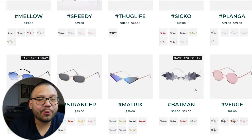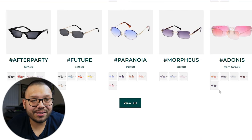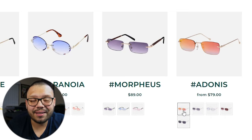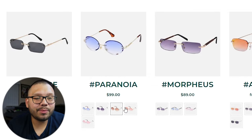So keep going. I really like the fact that they have a bunch of their different unique sunglasses right on the landing page. This is something that really catches attention. And even better, they have the different variations here that are easy to see. They're in small little squares, so they don't take up a lot of space, but they are clearly there and your customers will easily be able to see the different variations from the homepage.